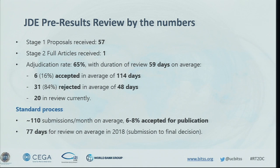We recently received the stage 2 submission of one of the articles that was accepted first. So that's exciting. We're probably going to have our first publication pretty soon. And in terms of how fast the process goes, it's somewhat comparable. It's somewhat faster than the regular submission process. However, this is a very limited sample size, so things may change.